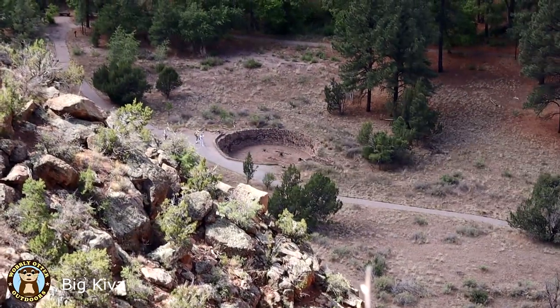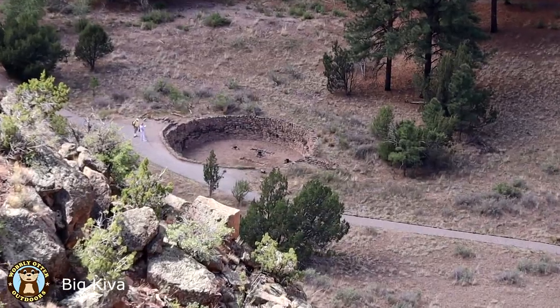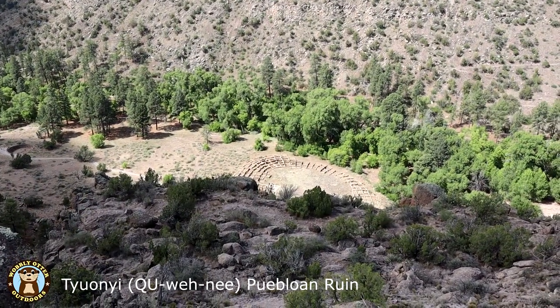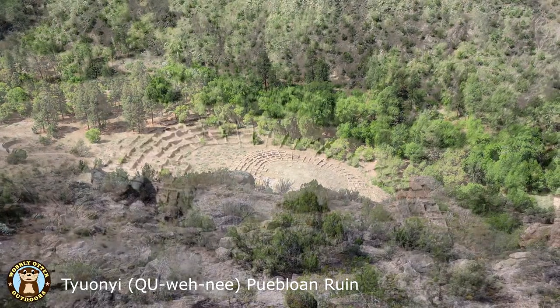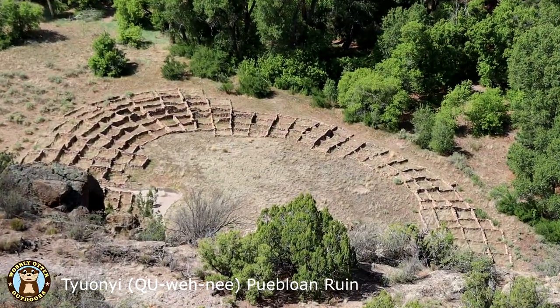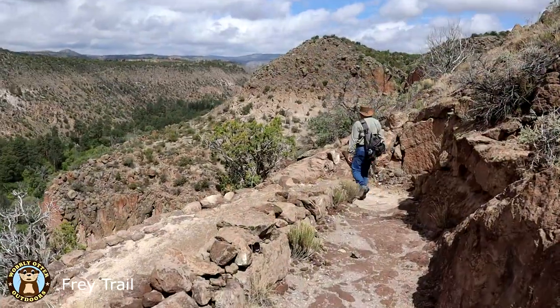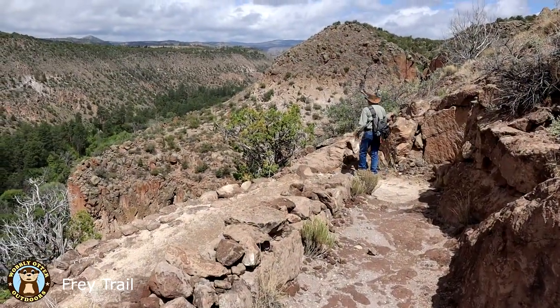There are five ruins located in the canyon floor. QU-weh-nee, the Big Kiva, Long House Cliff Dwellings, Talus Houses Cliff Dwellings, and Alcove House. QU-weh-nee was one or two stories high, with about 400 rooms, three kivas, and a central plaza.